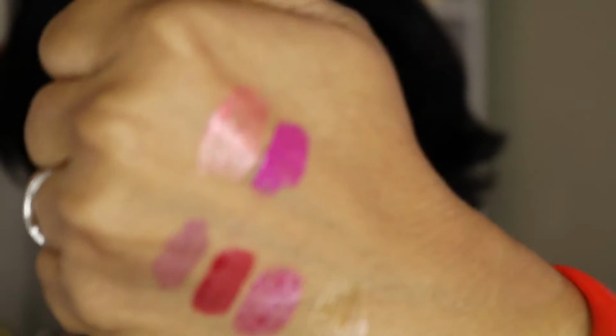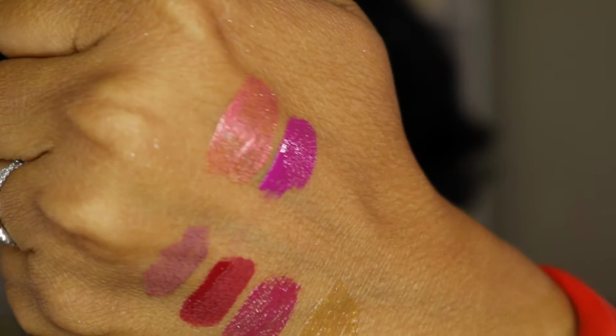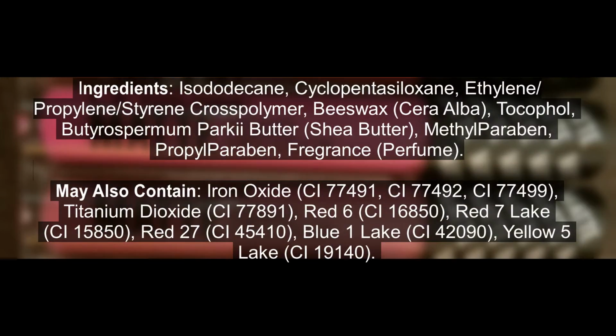Then let's try this matte liquid lip color, and this one is from Daiso. Then we have 413 Pampered, and it's pretty opaque as you can see. It starts off with isododecane, cyclopentasiloxane, which is another silicone derivative, beeswax, shea butter, the parabens, iron oxide, titanium dioxide, red 6, red 7 lake, red 27. No mention of any bromides.